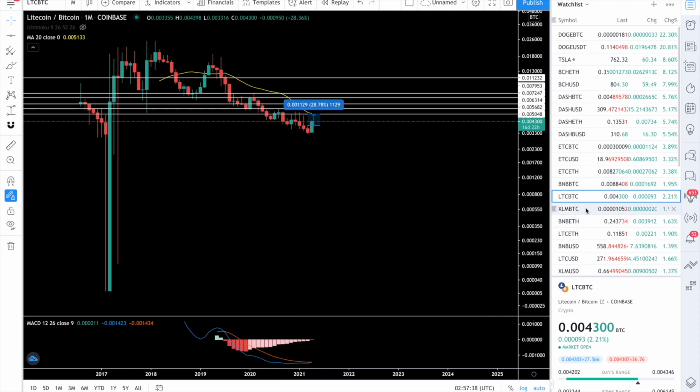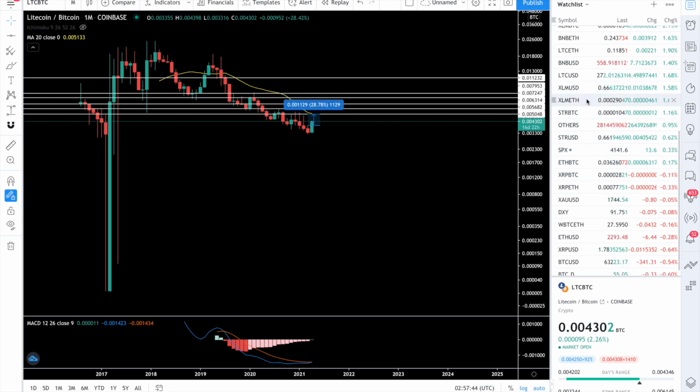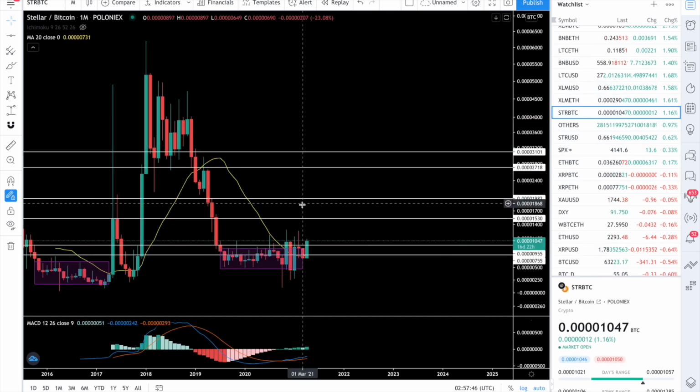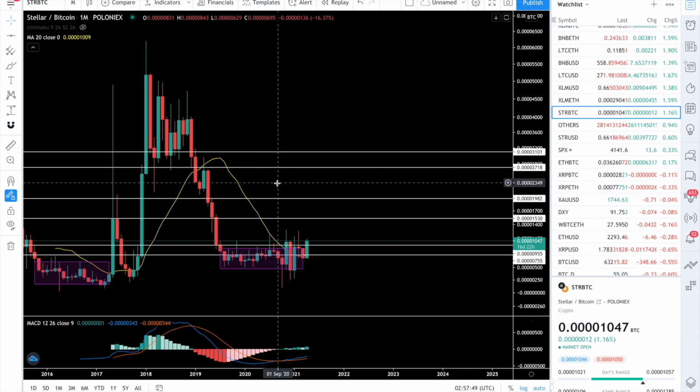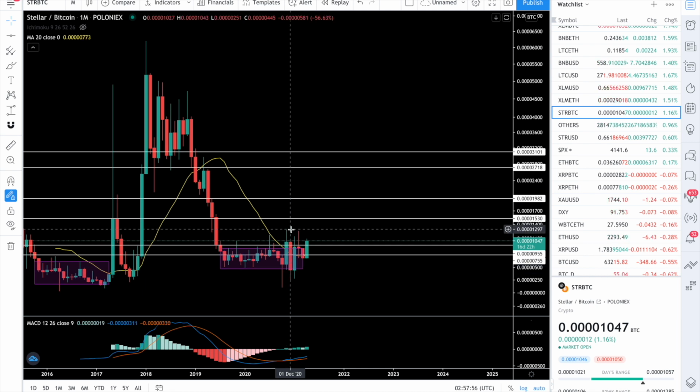This is what happened on the Stellar Lumens last year. Let me show you where I was accurately able to predict the bottom. This is where we flipped to the green side, and immediately after 2 months we saw this massive pump from 442 sats to 1300 sats, 300%. This is where I exited my position in Stellar Lumens. You might be like, hey, this guy's an idiot, but no, I invested all of it in Ethereum, followed by Dash. So I made a lot of money.